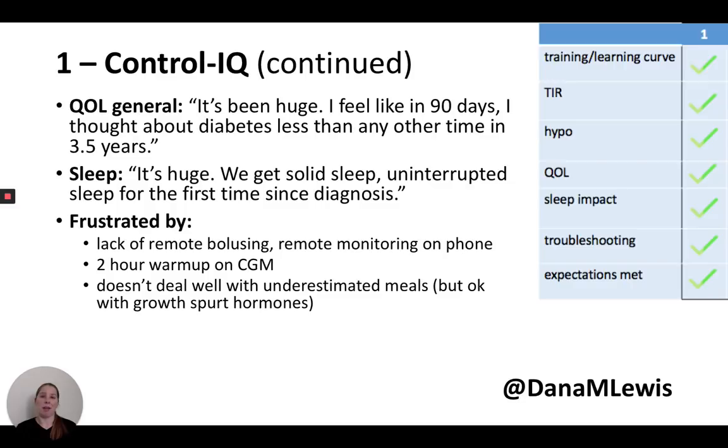Quality of life, they thought it made a huge impact for them. The parent said that they felt like in the first 90 days of using Control-IQ, they've thought about diabetes less than any other time in 3.5 years of living with type 1 diabetes. And they were getting solid, uninterrupted sleep for the first time since they were diagnosed.